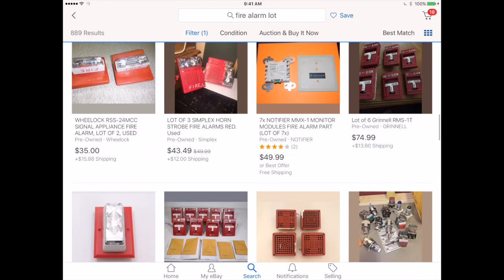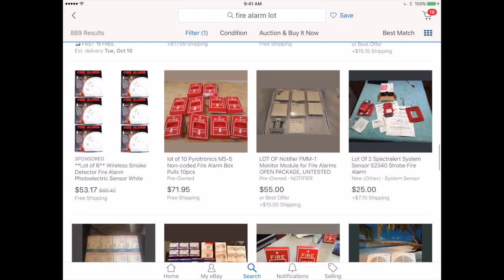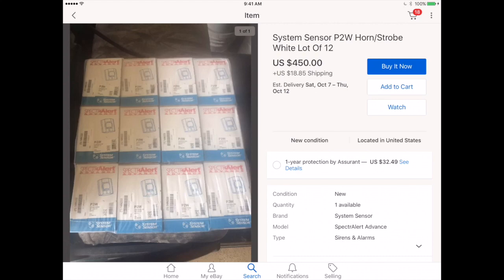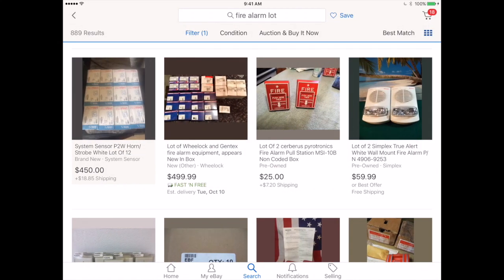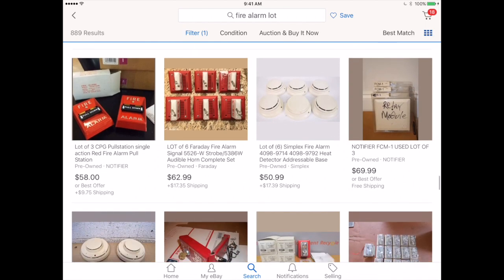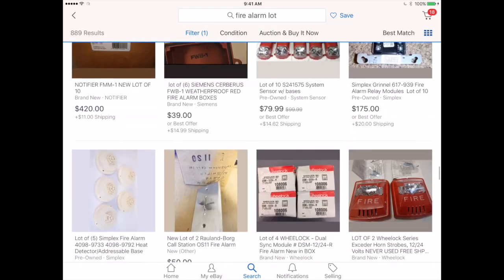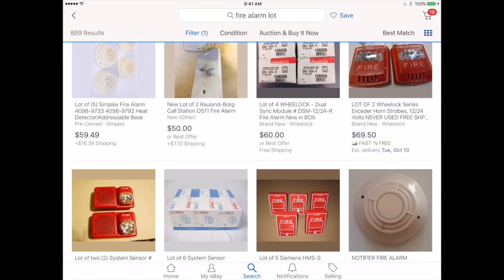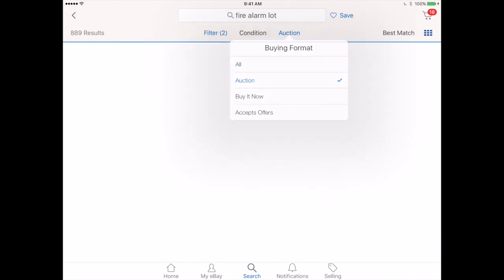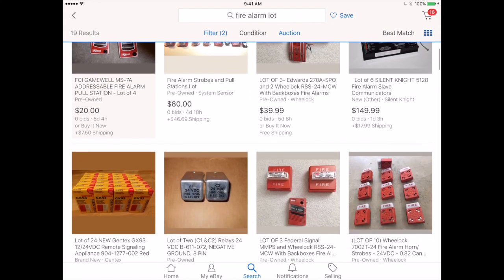What else do we have here? Let me find a ridiculous one. Well, 480 bucks for all those spectralerts, kind of crazy. Maybe 100 or 200 for that whole lot wouldn't be as crazy. I would not recommend buying anything Simplex, especially TrueAlerts, because that's how you find a problem. Another thing you could do is search by buying format. If you look for fire alarm lot or fire alarms, you'll usually find the cheapest stuff here.